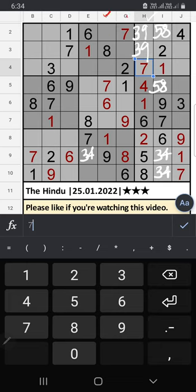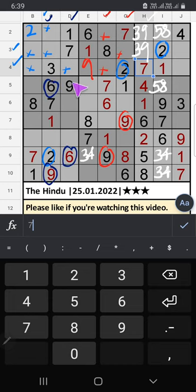Column F and column G, we have 9. So 9 can't come in these cells, the 9 is confirmed here. Third row and fourth row, and column C, we have 2. So 2 can't come in these cells. Then 2 is confirmed here. Column C and column D, we have pair numbers 6 and 9. So 6 and 9 can't come in these cells. It will come in any one of the cells.